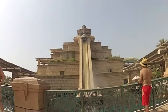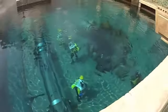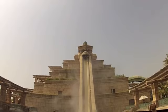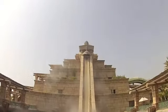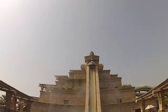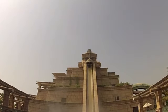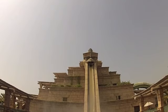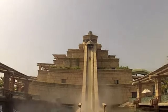The Leap of Faith. Couple of scuba divers down here. Here's Brad. You're Smarty. He's going for it. His legs are now over and he's going.